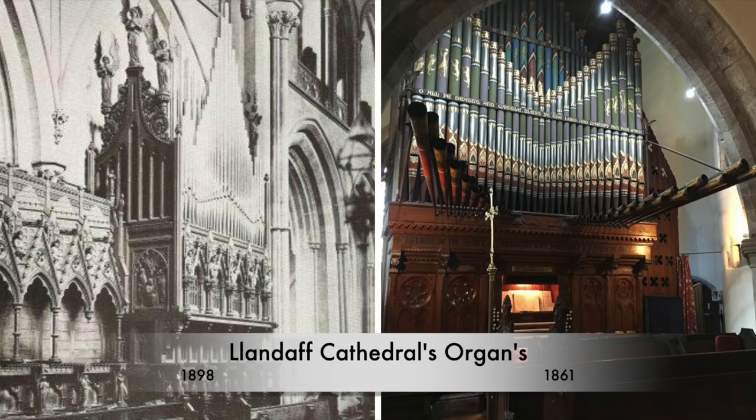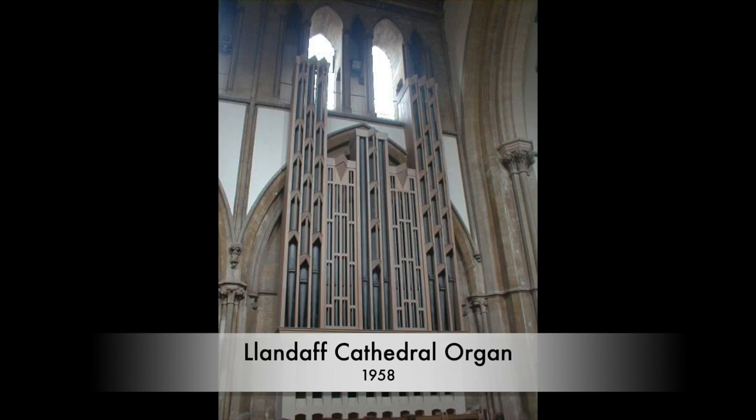The organ is one of the most prized possessions of the Cathedral. It was built between 2010 and 2013 by Nicholson's organ builders from Malvern. And it is the largest new cathedral organ to be built in the UK since that of Coventry Cathedral in the 1960s. And I say that because there are other cathedral organs that have been built around the country that come under the heading new, but this one is completely new. Nothing was recycled from any of the instruments that were in the cathedral before it was built here.